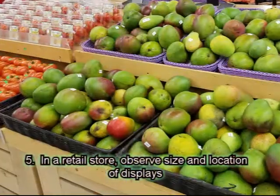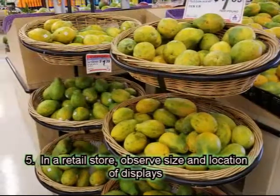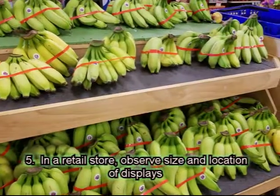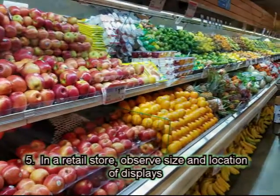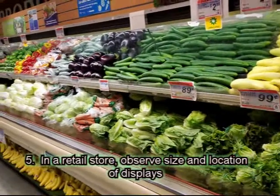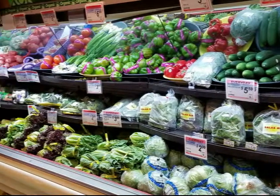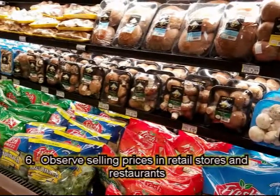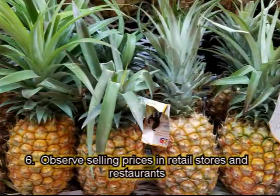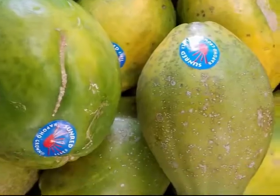Fifth, observe product displays. Larger displays usually determine higher product demand. Displays at the beginning of the produce department are usually used to create a positive produce image, like price, quality, variety, cleanliness, service, and so on. Smaller displays are usually for slowly moving items, and they also help to create variety in the department. And six, you need to observe special and regular prices. Lower retail prices usually increase consumers' demand to help reduce inventory supply.